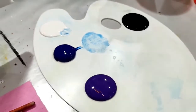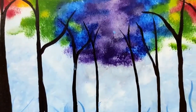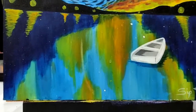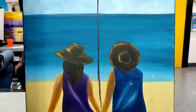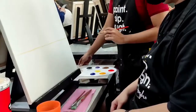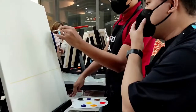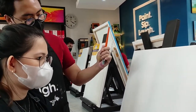Open painting ang araw na ito. We can choose any painting we want. After magbayad, you'll choose any one of the currently available paintings na paggagayahan mo. We choose a painting by the beach and another in a dark and snowy location. One of the employees will assist you on how to start your artwork. If hirap kayo sa pagpaint, they will assist you until you finish the painting.